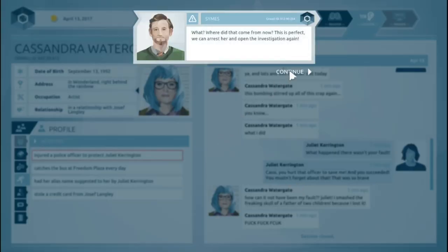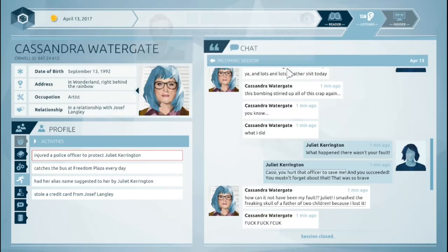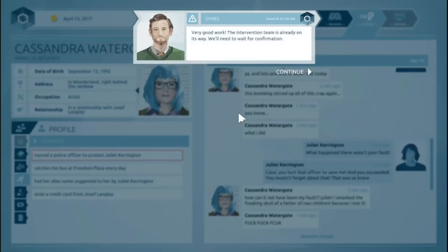What? Where did that come from? This is perfect. We can arrest her. Open the investigation again. However, we probably won't be able to hold her for long if it really happened in defense of this Juliet. Yeah, what a shame. Torture myself with whimsies is the achievement I just got. We'll see what that is. Very good work. The intervention team is already on its way. We'll need to wait for confirmation. Next stop, Wonderland, right? Just kidding.